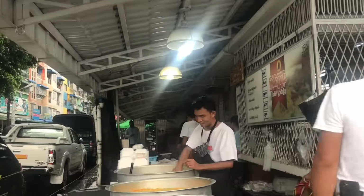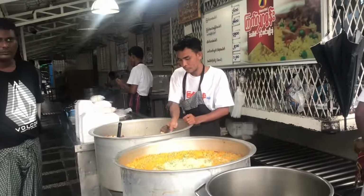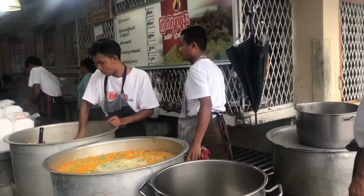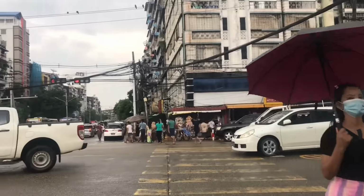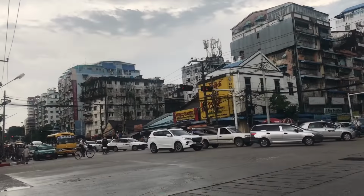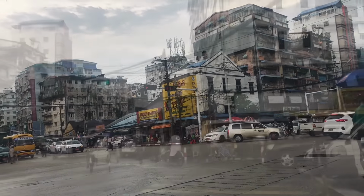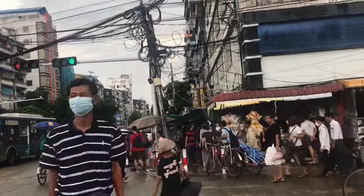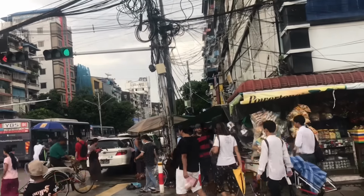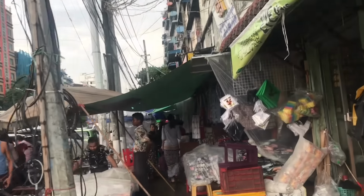This is a biryani house. You can get chicken and mutton biryani here. Vehicles are moving across the road, maintaining the traffic rules. This is zebra crossing at Baniyardala Road. Now I am walking across the footpath beside Baniyardala Road.